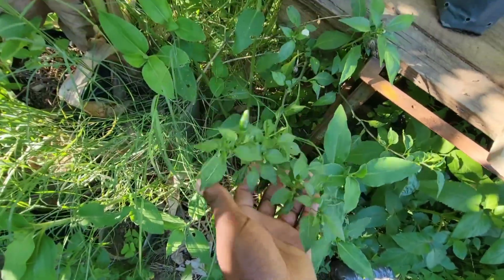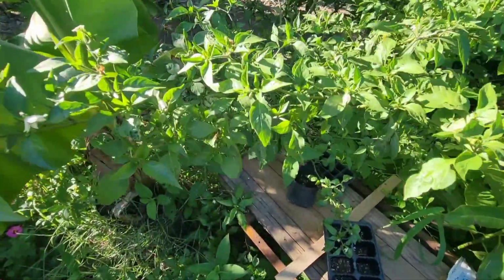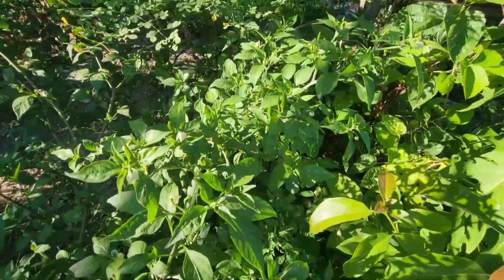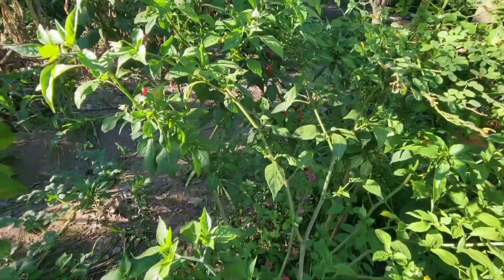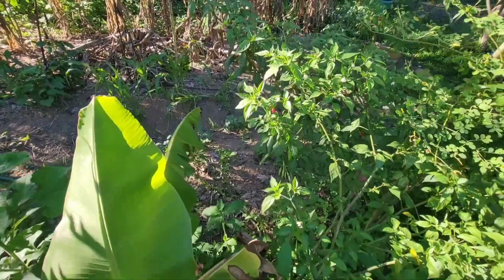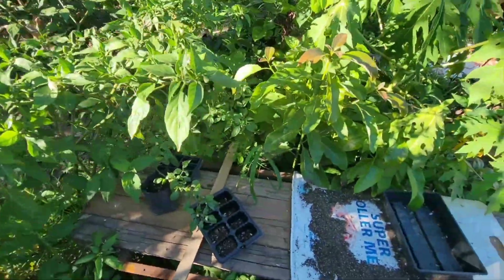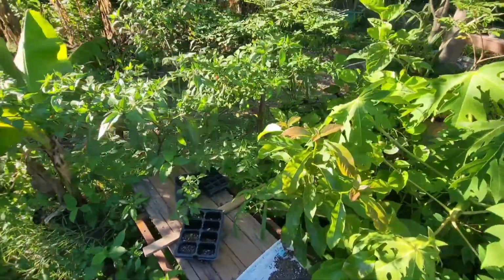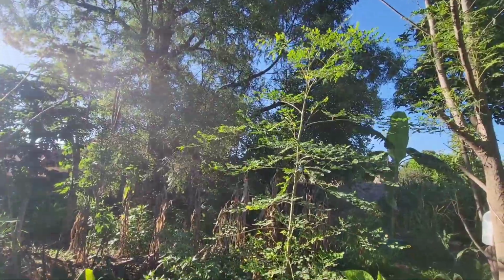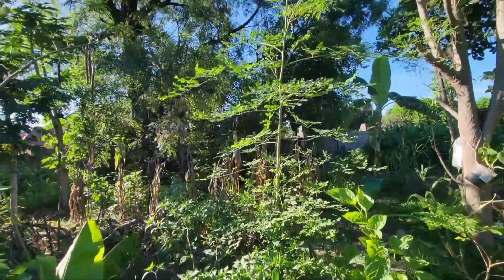Another prolific chili plant, guys. And it's huge as well. It's sending out some flowers, and it has got some ripe peppers. I'm not sure if you can see those, and all those flowers on this plant. Let me show you this moringa here, grown from cutting. Look how big it is. It was not even this big when I left. I think it was half this size.